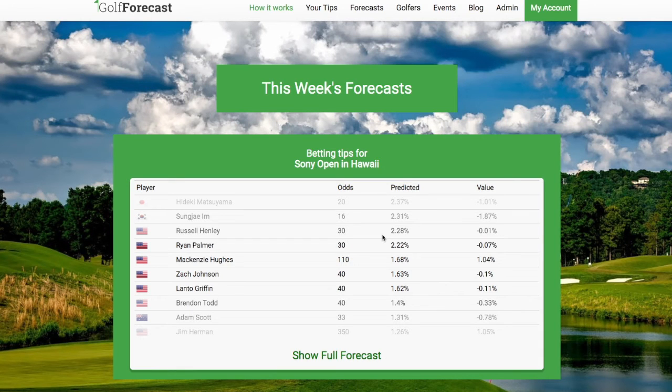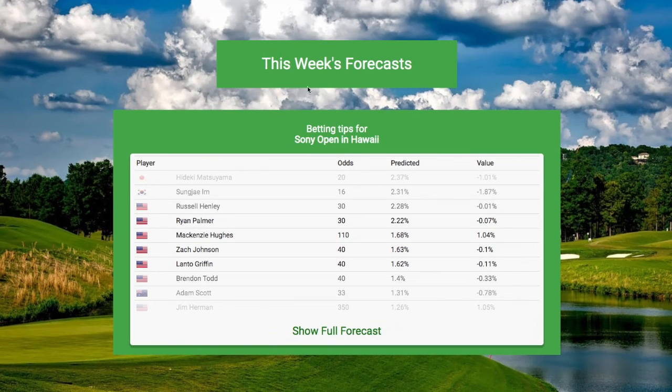We are now inside the Golf Forecast members area. This is a brief overview of everything happening this week. The week's forecast is just the forecast for that given tournament. It gives you a bit more insight into the players that are picked, and usually there would be 2 columns, one for the European Tour and one for the PGA Tour.